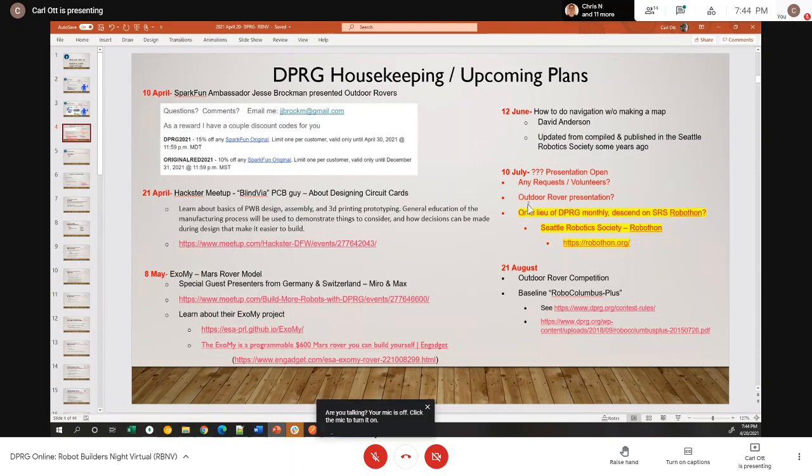And then in July, I just want to put this on the table, and if there's any comments right away, that'd be great. But otherwise, just chew on it. We don't have any presenter for the 10th of July meeting. But it turns out that Seattle Robotics Society has announced their Robothon on the same day. So I was wondering if in lieu of a DPRG proper meeting, did we want to just gather up our own little robot projects and offer to present and just be a part of their Robothon? Food for thought. I'll bring it up again.